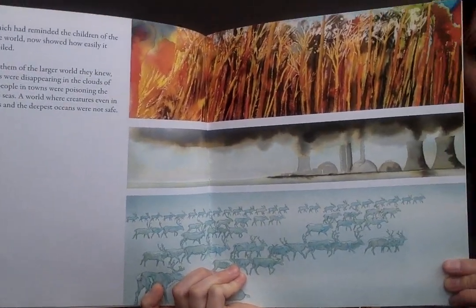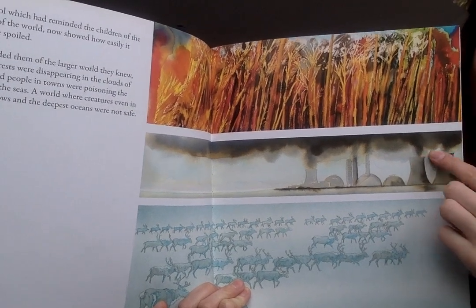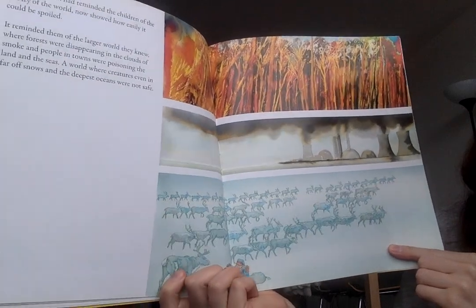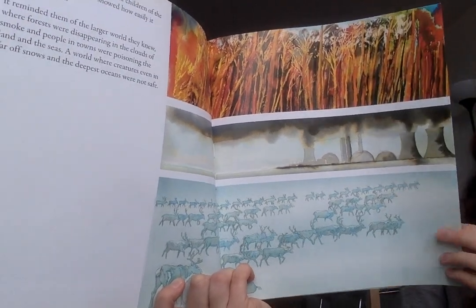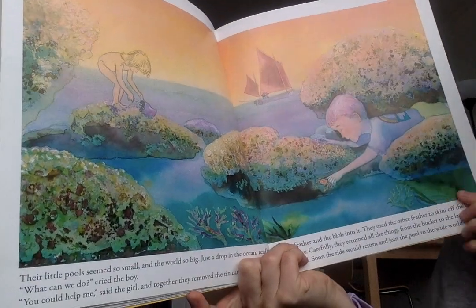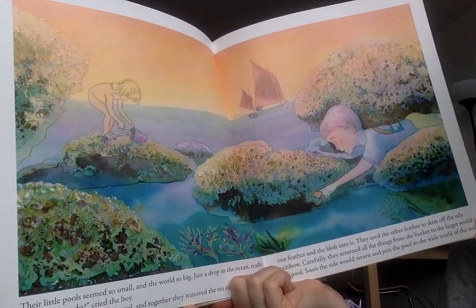Let's have a good look at these pictures. So the forests burning, all the pollution being pumped out of cities and factories. And over here, even creatures in far-off, cold lands still not safe from all the trouble that's being caused by humankind. Their little pool seemed so small and the world so big, just a drop in the ocean really.